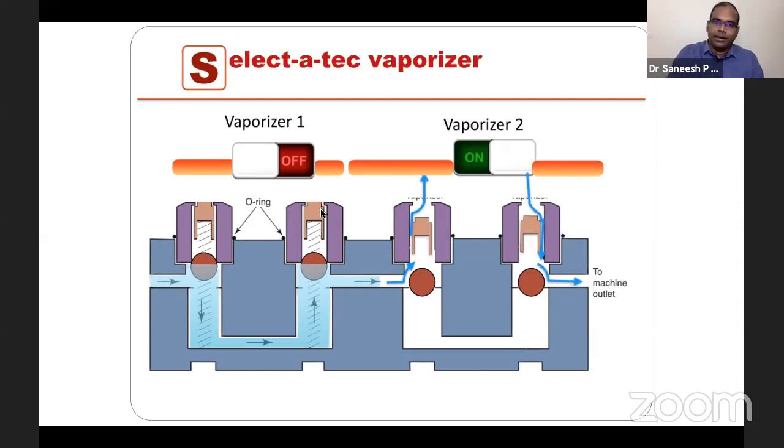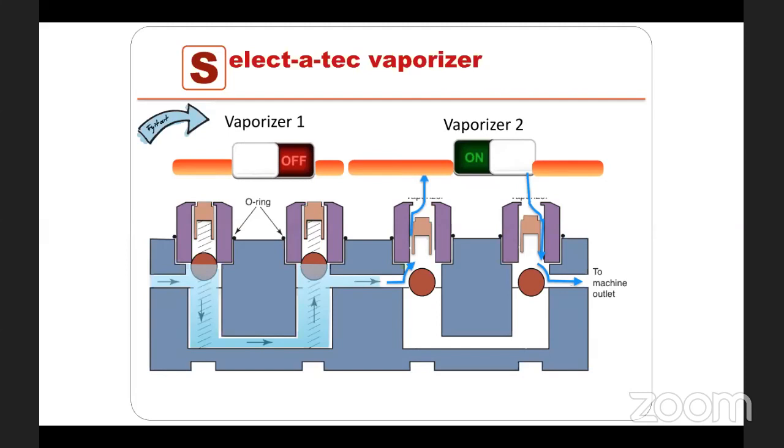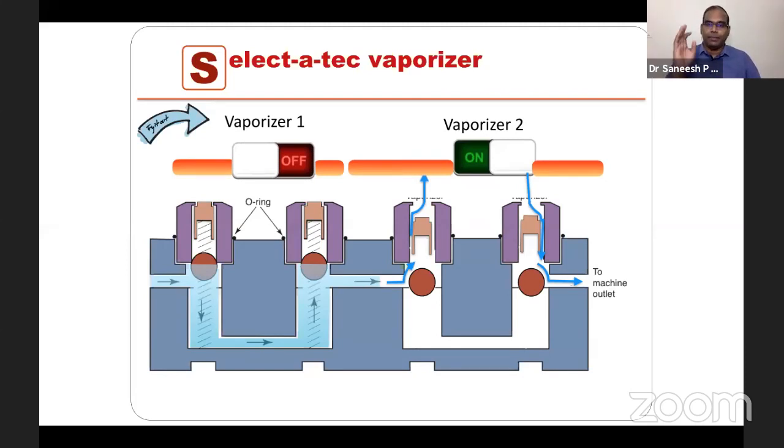Clear? Now, a mischievous anesthesia resident is trying to open vaporizer 1. Is it possible now? Is there enough space for this to extend laterally? No, sir. It's not possible. So that is the Select-a-Tec mechanism. Okay. When vaporizer 2 is on, vaporizer 1 cannot be switched on. Similarly, when vaporizer 1 is on, vaporizer 2 cannot be switched on. So that ensures that only one vaporizer works at a time.